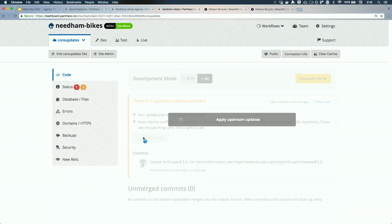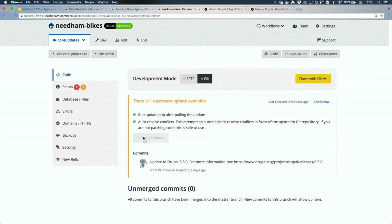So you could say, whenever an update comes out, apply it to a multi-dev, do a visual regression test to compare screenshots from this site versus the live site. If there are no discrepancies, if everything's exactly the same, let's go ahead and deploy that up to the live site because we know nothing broke.